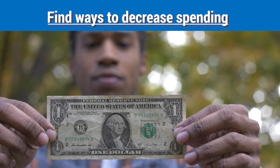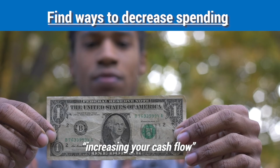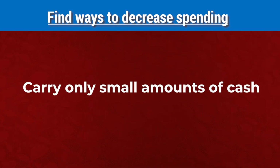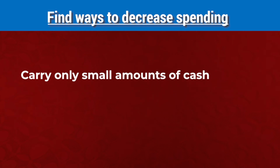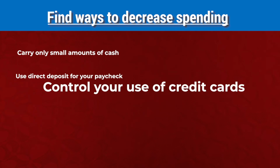This is also referred to as increasing your cash flow. What are some ways you can decrease your spending? You can carry only small amounts of cash in your wallet so you will not need to spend it. Use direct deposit for your paycheck. Control your use of credit cards.